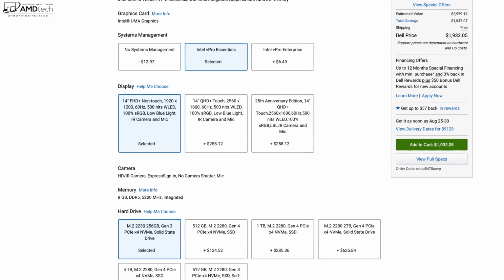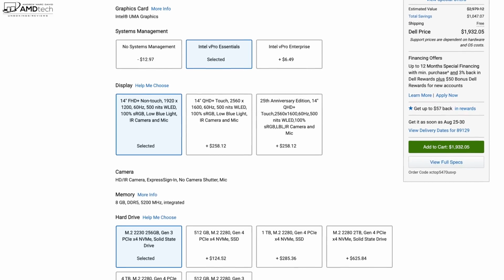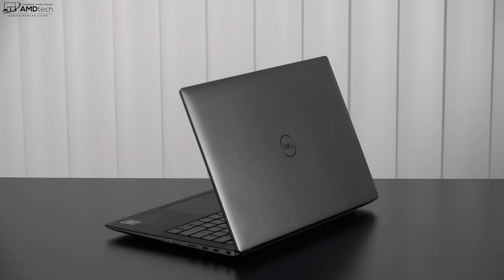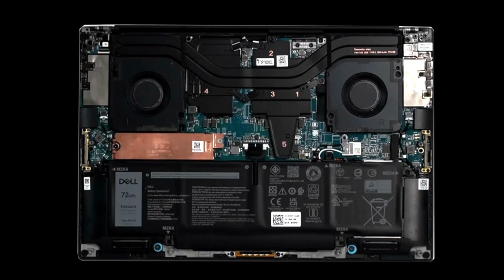Now, there's also a Full HD Plus non-touch option that Dell offers, 1920 by 1200, and I would imagine that one would do a little bit better in battery life, but the battery life on this actually has been surprisingly good. And speaking of the battery life, this sports a 72 watt-hour battery, and it did 12 hours and 3 minutes on my continuous web surfing test over Wi-Fi at 150 nits. That translates to about 8 to 9 hours in real-world mixed usage, and considering all the power this is packing under the hood, that's actually pretty good. But of course, everybody's use case is a little bit different, so your mileage may vary.